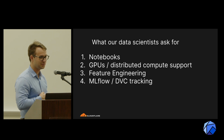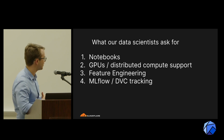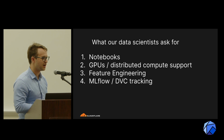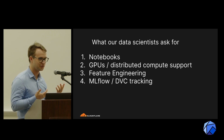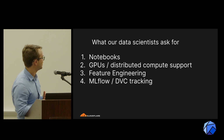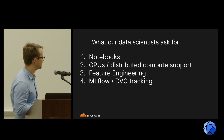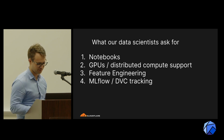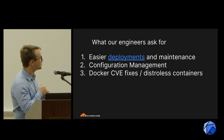GPUs and distributed compute. This is something that I think is going to continue to evolve as new technologies come out, and there are different kinds of GPUs and architectures to support. Feature engineering, I think earlier today some people mentioned Feast as a good example of how to do a feature store and how to integrate that into your tools. And then lastly, I put MLflow and DVC for tracking experiments and data as you work through your use cases.